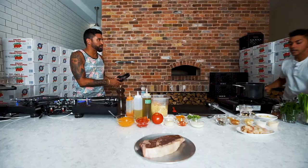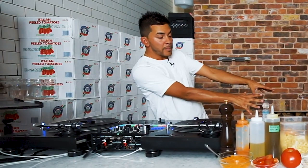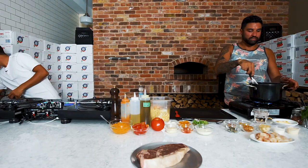Right. Okay, this is done. Heat is off. And it looks a great consistency. Back to my comfort zone. I feel more comfortable not messing things up cooking next to my best friend. I mean, we do all the time, but in front of a crowd and these cameras, it's a little nerve-wracking. Look at you making mother sauces, bro.